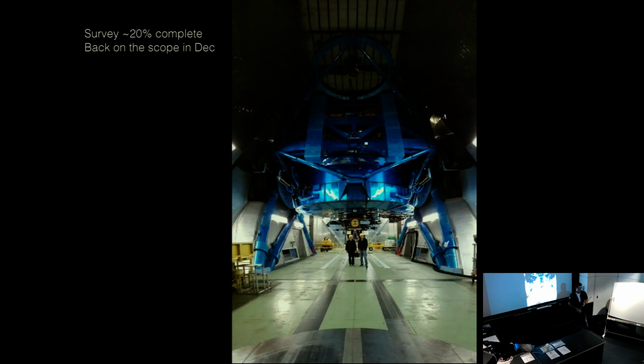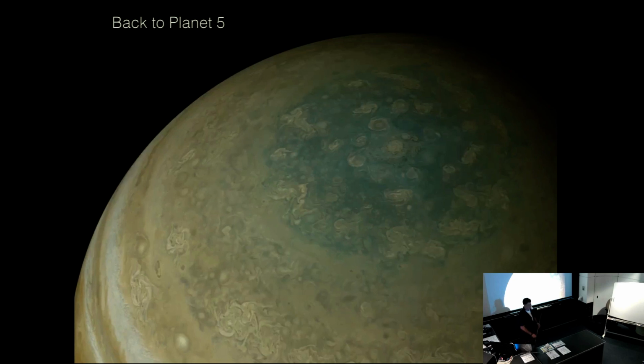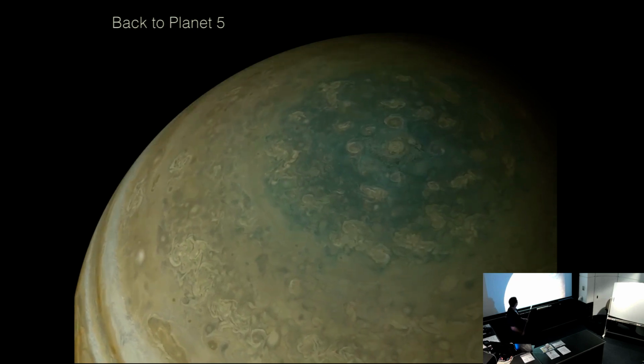One of the disappointing things about observing, which I'm only starting to realize now, is that before I never bothered going to the telescope. Now I go to the telescope and there's nothing to do. Just nothing happens for night after night. So here's what I did. On our observing run, I think in February, I was just bored out of my mind, so I was looking at Twitter.